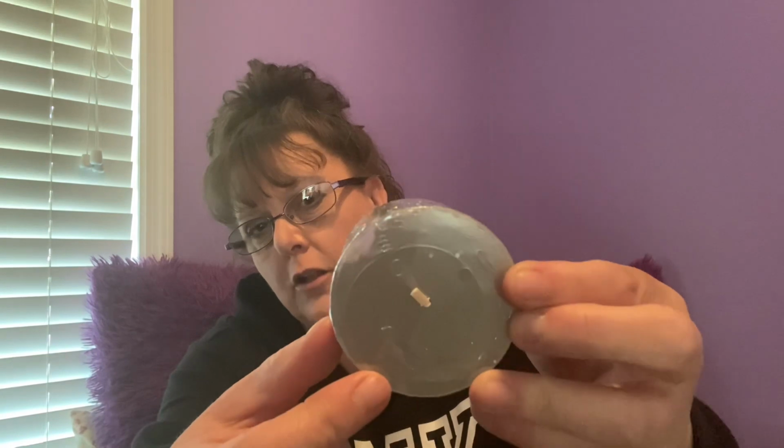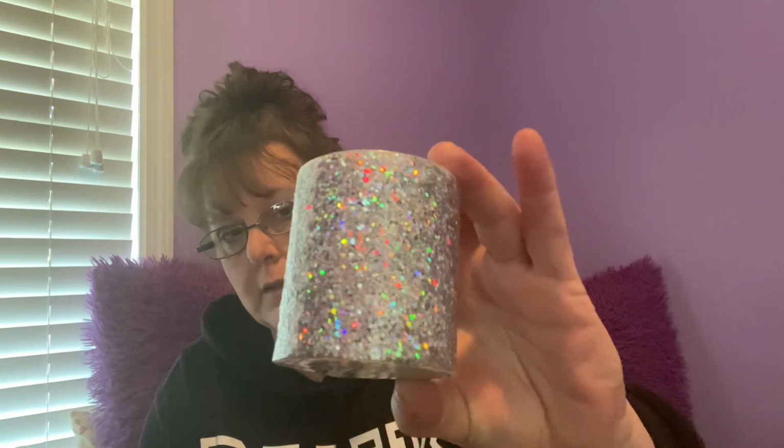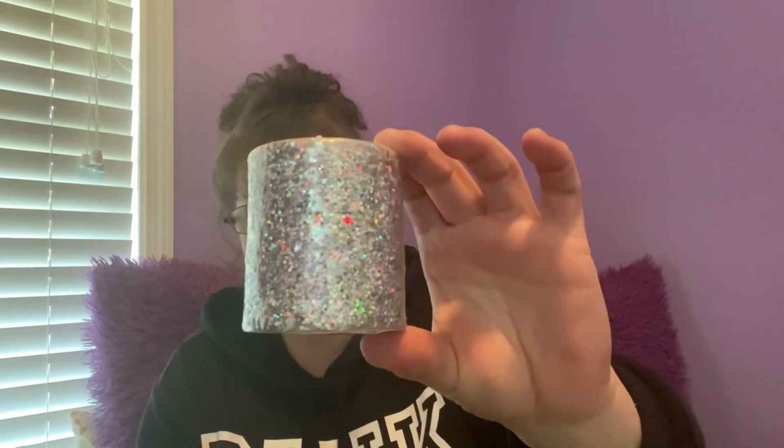So that's the color of the actual candle. It's like a grayish color. And then there is the outside. It has all that iridescent, it's basically glitter, to be honest with you. And it's a very thick glitter. It's not a fine glitter. It's a thick glitter. So, you know, if I take a piece of the plastic off, I'm just curious to see. I mean, you'd have to rub it really hard to get the stuff to get off.